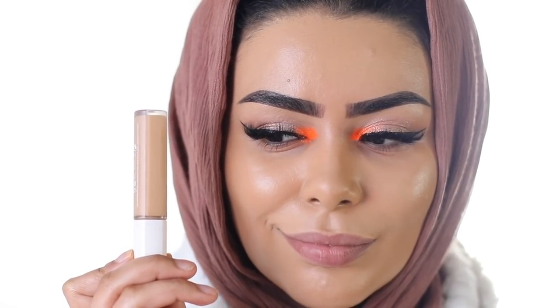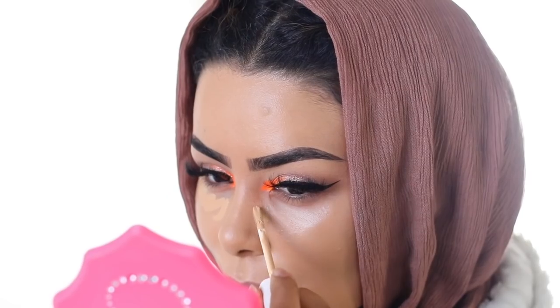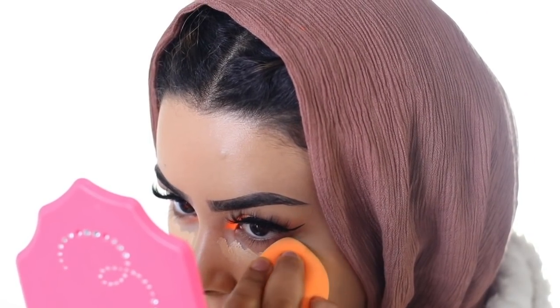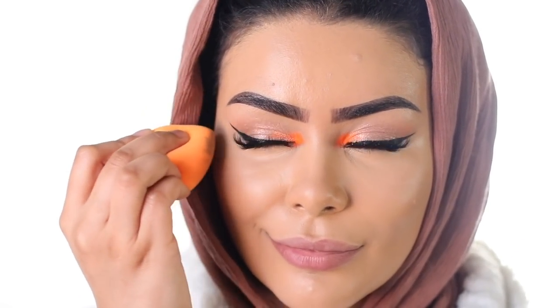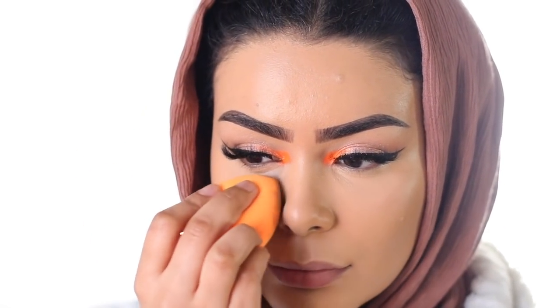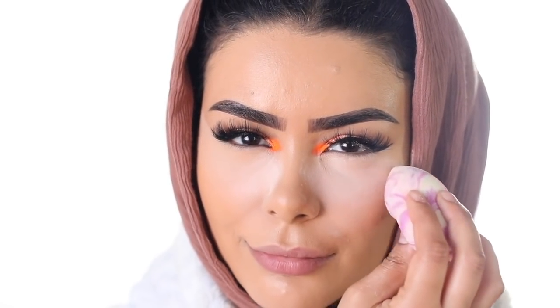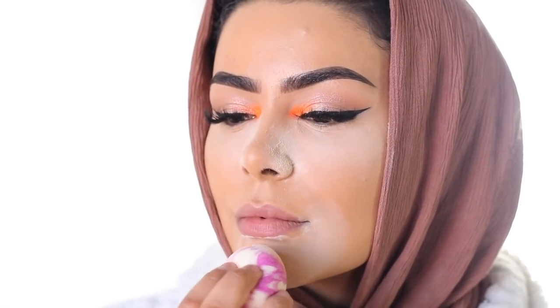Go in with some concealer, and I'm using the Fenty Beauty concealer in shade 310. Next I'm going in with some translucent powder, and I'm using this one by La Mer. To be honest, the only reason I'm using this is because I ran out of my Laura Mercier translucent powder.